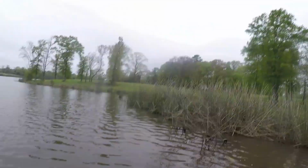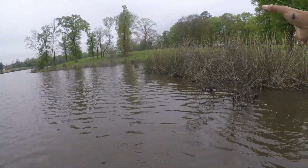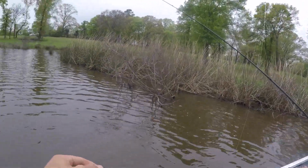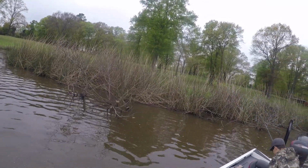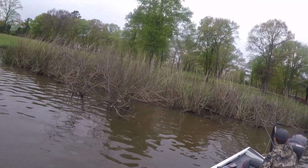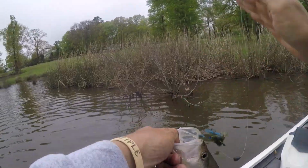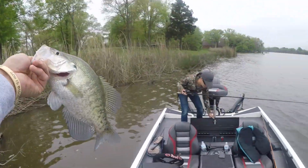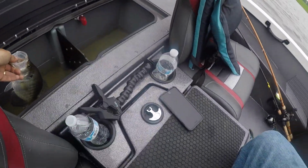There's one. Crappie! Oh my goodness. That's a crappie. Hit the power poles. That might have been what bit me last time. Dude, he will not stop. Crappie action. We are going to keep him. Crappies. That's a good one.